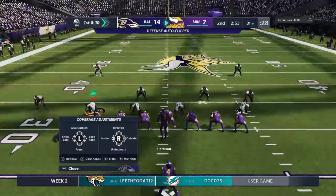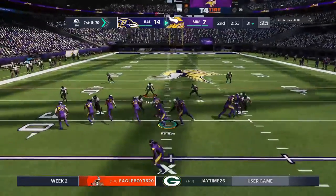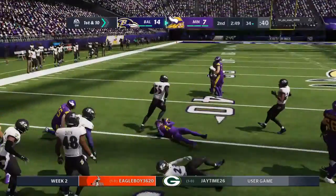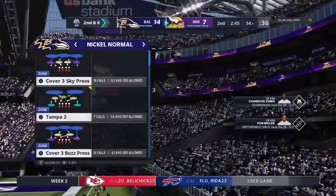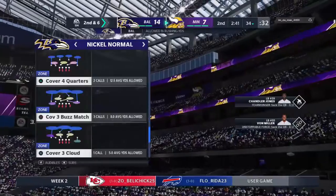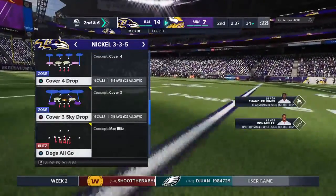Coming out with a jumbo package to start the drive. A give. This is Cook. He takes this from the 30 to the 34. On the carry, I feel like I could see what he was thinking on that carry. He wanted to follow that big tackle through the hole. Ended up only getting 4 yards on the carry. I think he had designs on that one being bigger.